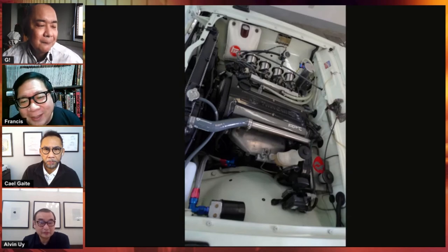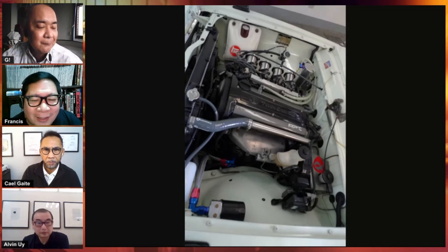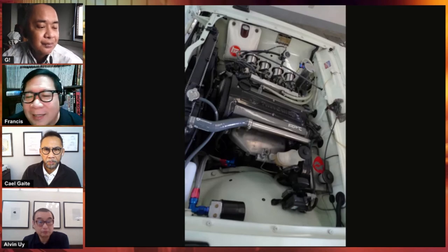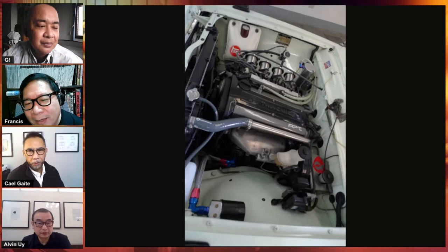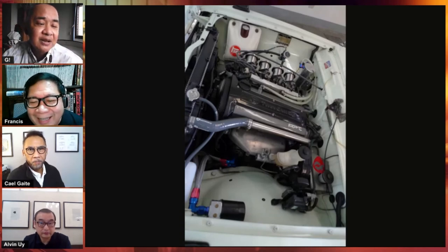Yeah, very cool. Because the father has his own shop, a mechanical shop. So they're very knowledgeable in doing these kinds of things. I think they only outsourced the paint. The mechanicals, they did themselves. The heat shield of the exhaust manifold, he kept it original. Because of the tight confines of the engine bay, you notice they relocated the oil filter.